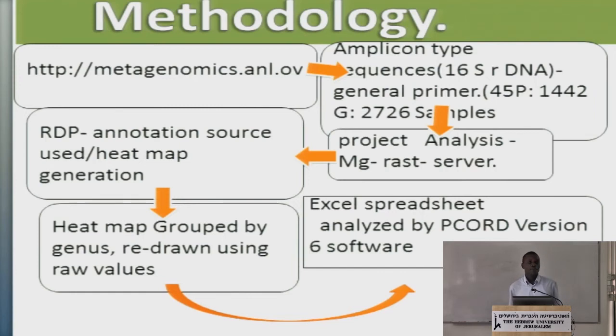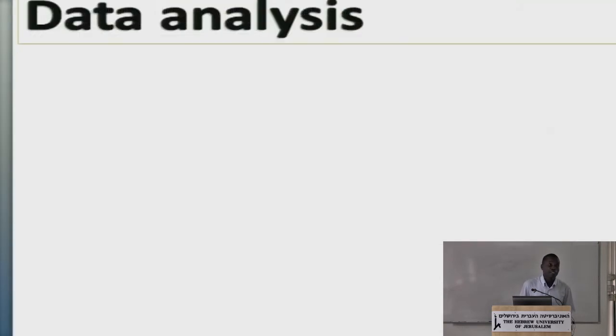Now this is raw data, and we used this raw data to see, out of the 1,442 genera, how many of these genera are predators? And from those samples, we only identified the 13 that I'm going to talk about. So that is the total project. After this, we loaded this into PCOD for analysis.